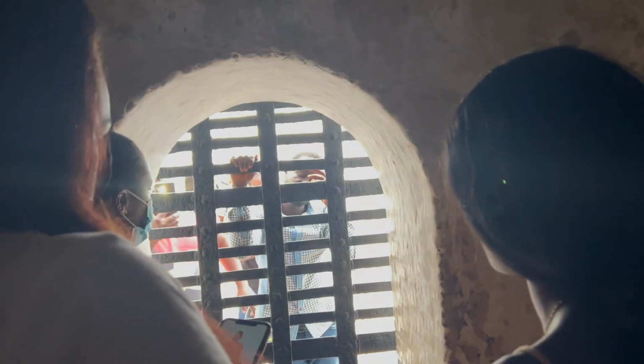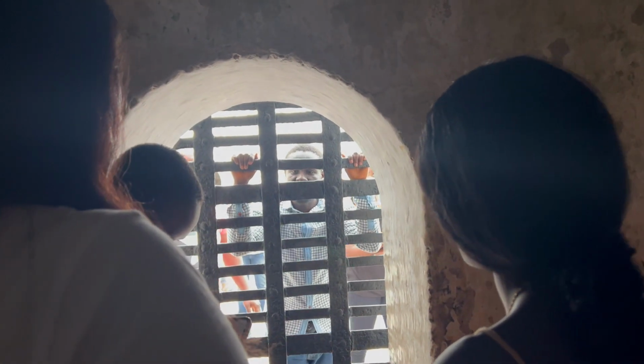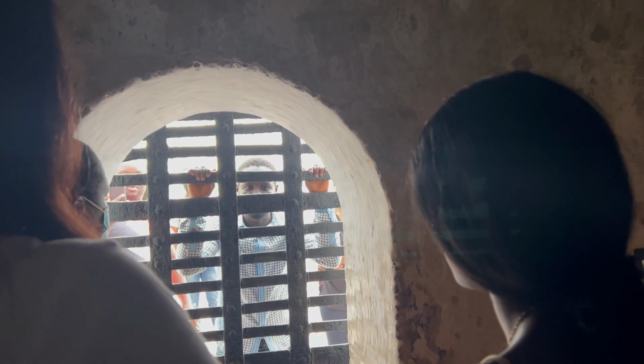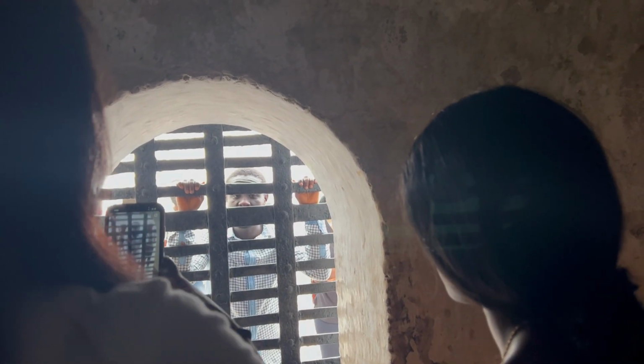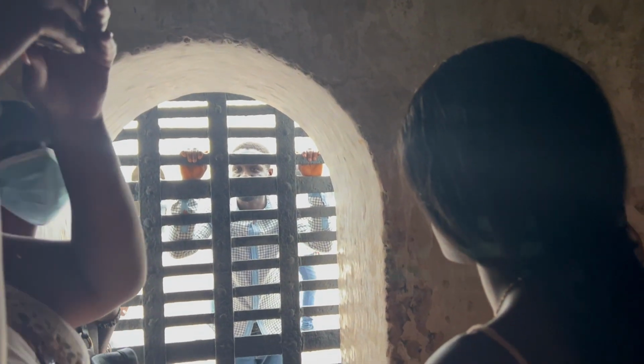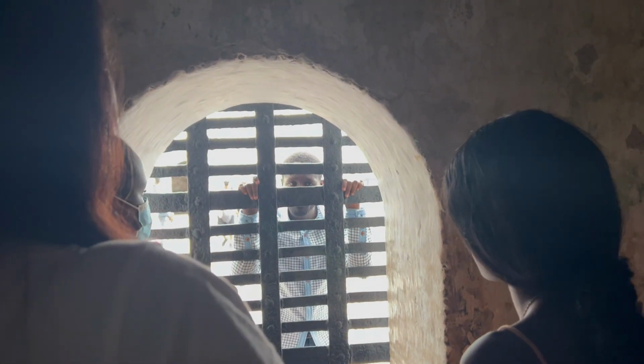You are in a cell now, and this cell is for the European soldiers, those who go out without permission. Sometimes they go drunk and misbehave. They brought them here for a few hours and then freed them. The two holes over there were their source of ventilation. And this is the original gate from the time of the Dutch. In this room, no African came here, only Europeans.